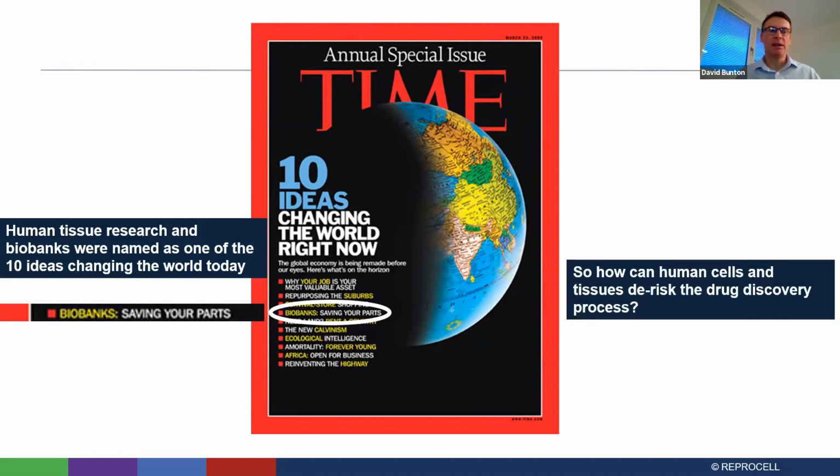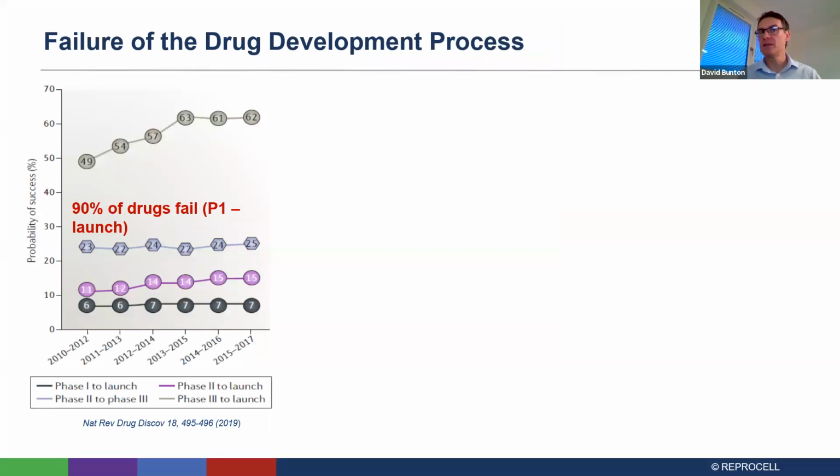And one of the key elements identified was how this focus on human tissues and frozen fixed tissues, but also fresh tissues, could help to de-risk the whole process of drug discovery. And that's because at that time, and still today, there is a major problem in the translation of preclinical drug candidates into successful clinical trials and through to marketed drugs.